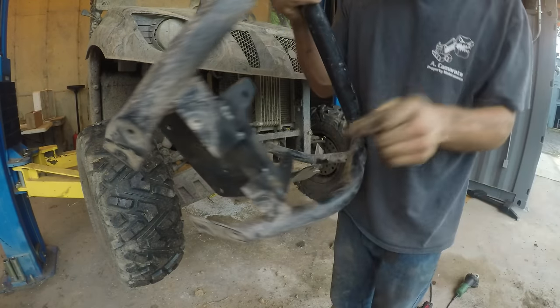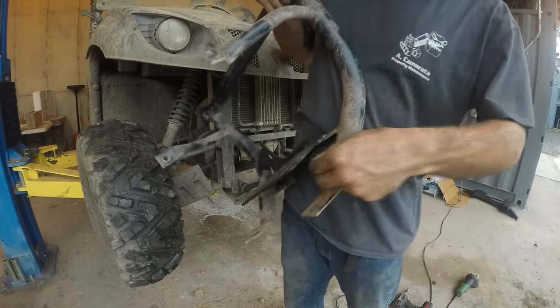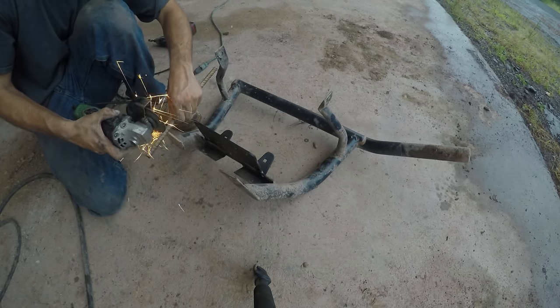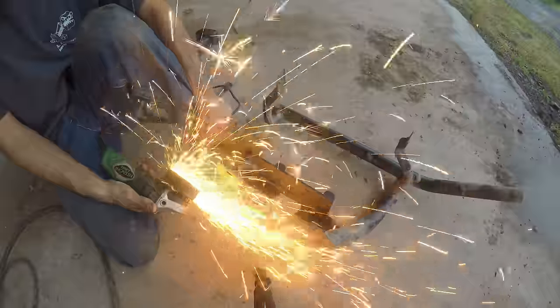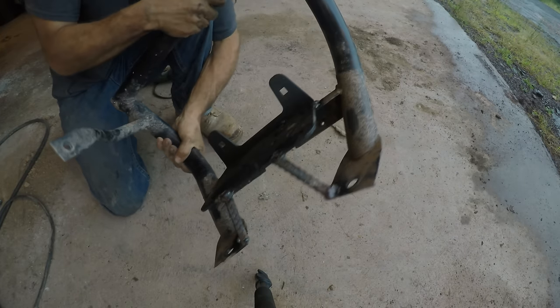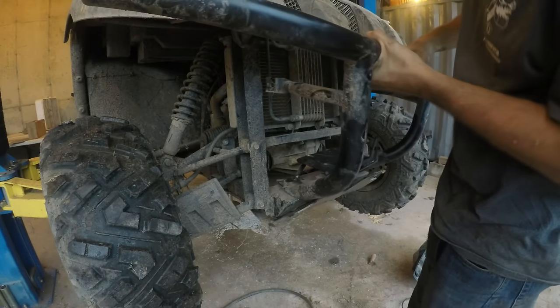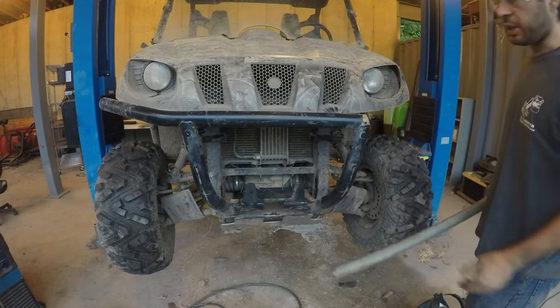All right, this plate, it's welded on there good, but it needs a little more strength. It needs to be attached like this somehow. All right, that's what I did for that. I added that rebar in there. I think that'll be fine. All right, so it's bolted back on there loosely.